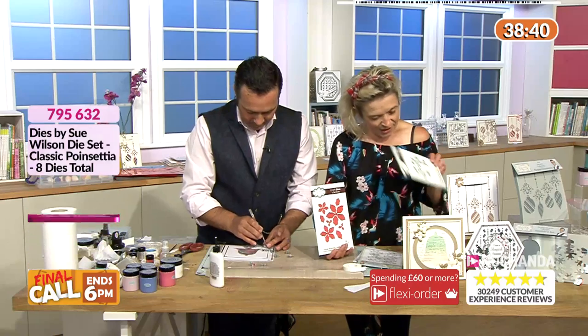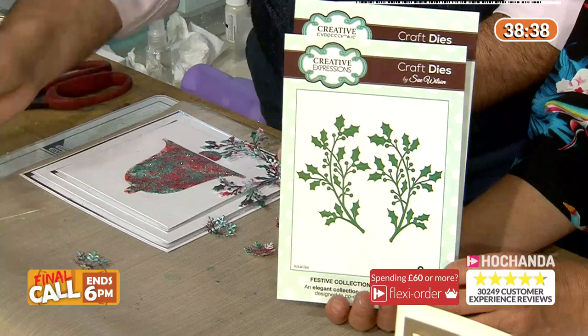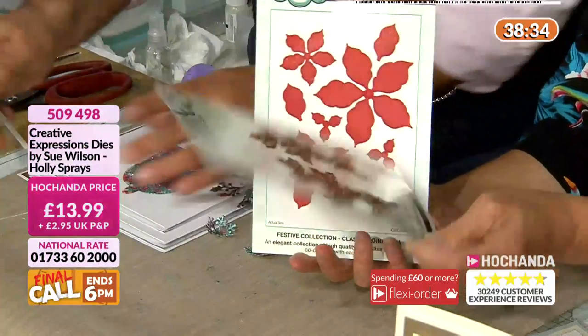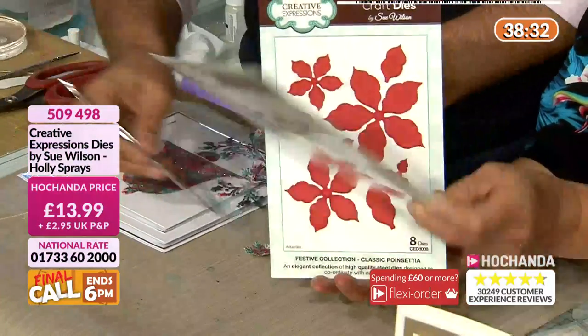I've got to update you on the holly sprays. Almost 70% of the stock has gone with these. It is really versatile, really, really handy.